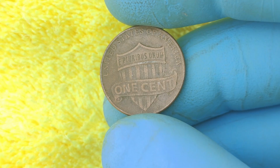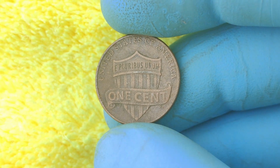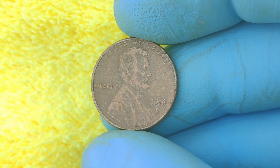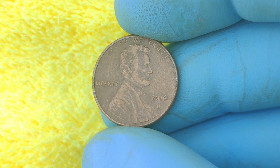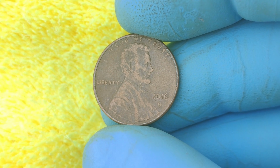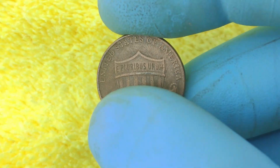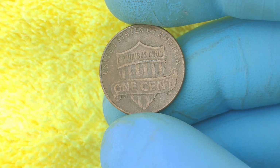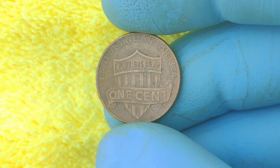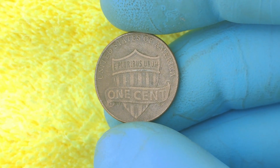Now here's where it gets interesting. Just below the date, you'll find a small letter D. That tiny letter stands for the Denver Mint. The Denver Mint has been producing coins since 1906, and over the years, it has struck billions upon billions of pennies. In 2016 alone, the Denver Mint produced a massive number of Lincoln cents, making them extremely common in circulation. How could something so common become valuable? The answer lies in condition, rarity within the issue, and mint errors.